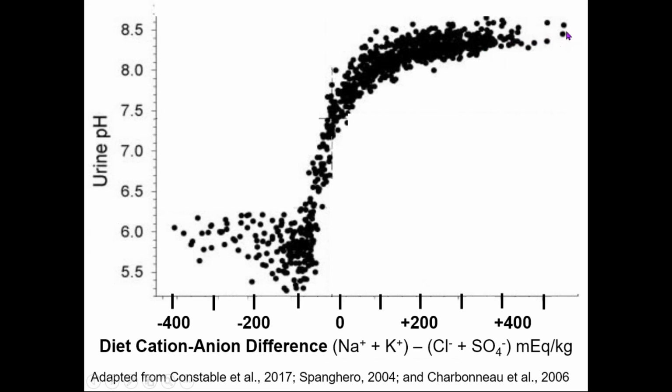Let's start over here on the far upper right. Let's say you've got a diet with a DCAD of about plus 400. You'll find that the urine pH is going to be somewhere around 8.5. It doesn't get much higher than 8.5, even if you continue to raise the DCAD. This is the limit to what the kidney can make in terms of an alkaline urine. It just cannot go much higher than 8.5.